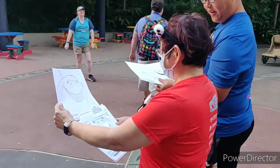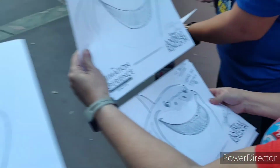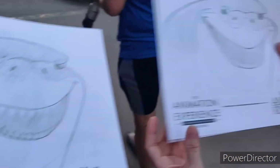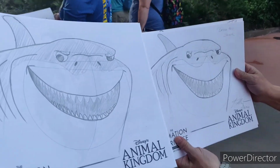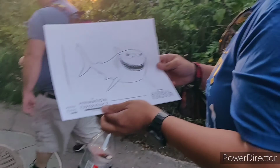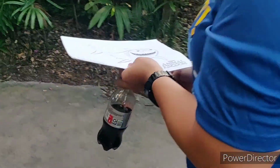So we finished all of our drawings. The animator was super nice and gave him one. And, yep, we had fun. I haven't finished my Bruce yet, but we're pretty close. Look at our Brucies. My Bruce is the best. His Bruce is the best, but it's also printed. No, it's not. I worked very hard for that. Liar! It's not even the same size paper.